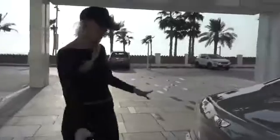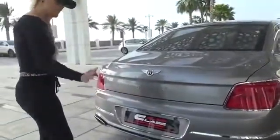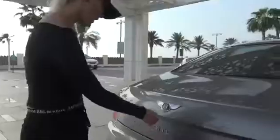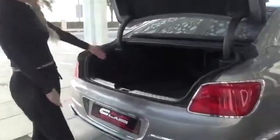You come around the back, there's no real obvious way of opening the boot, right? So if a mate ever picks you up in this car, I'm gonna show you how to open the boot so you don't look like a numpty. Right here on this B is where you press and voila, she opens up. And you've got a decent amount of boot space here.